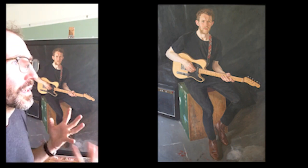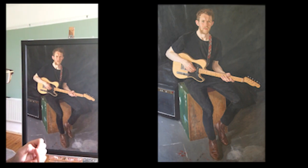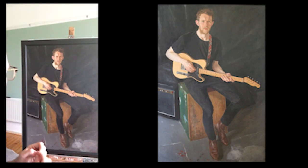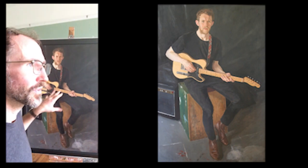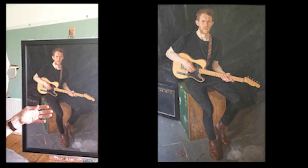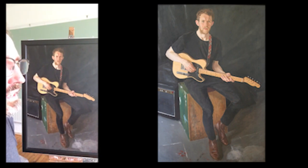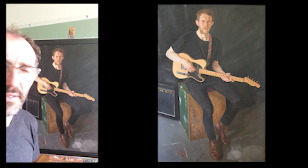It's not just about representing the subject. It's about making an interesting painting and a painterly painting. And with something like this, with the guitar especially being so detailed and requiring so much structure and drawing, I try to make that painterly and just draw that with the brush, and not labour it and not use description but use suggestion.